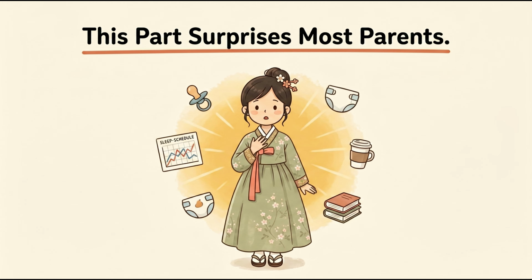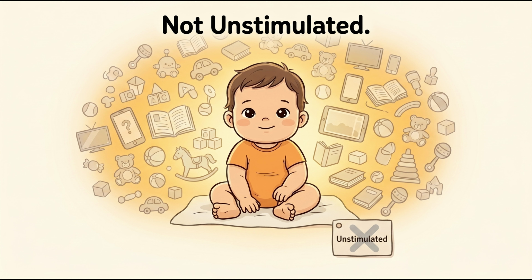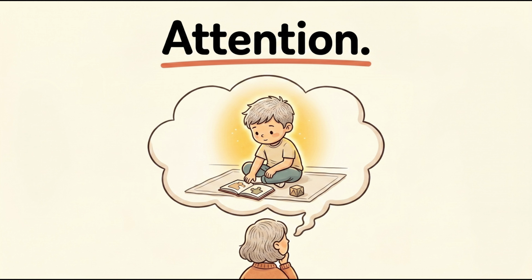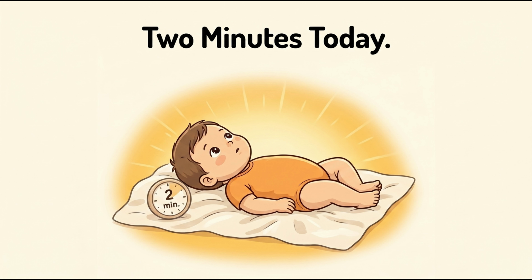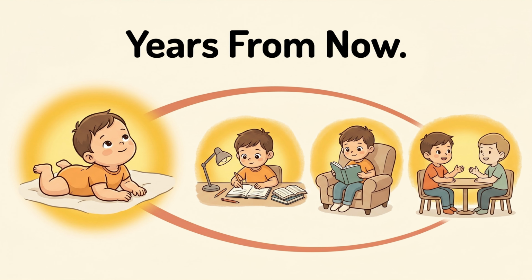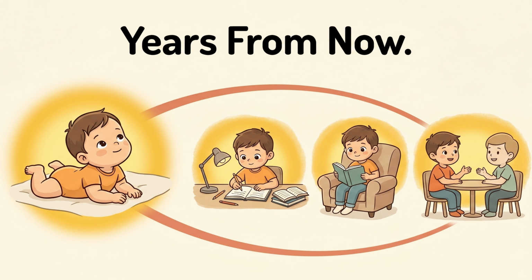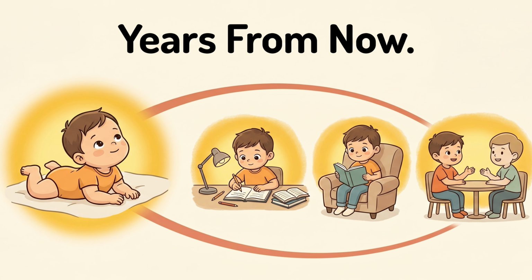And here comes the part that surprises most parents. Allowing this staring tendency to run its course doesn't make the child unstimulated. Rather, it creates a child whose brain gets uninterrupted practice at the very thing every parent says they want more of in the future: attention. The 2 minutes of staring at the ceiling today are silently related to the attention on homework, attention on reading, or attention on conversation that you'll expect many years from now.